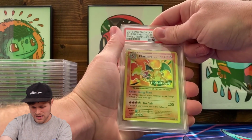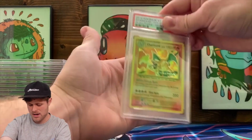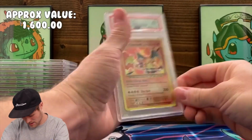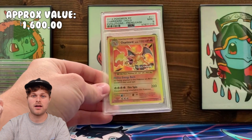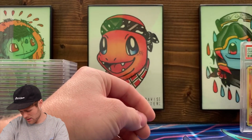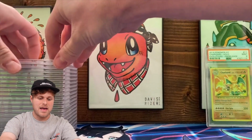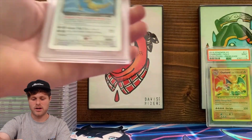But to start, I know this grade, so I'm not gonna try to sit here and guess. We have a mint 9. And like I said, I'll have that value displayed on the screen, but let's pop him over here. Now that one was mine. And then now we're gonna jump into Bobby.